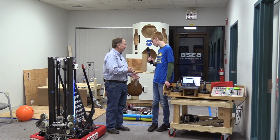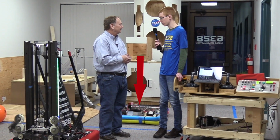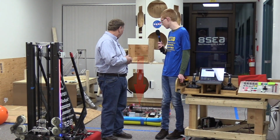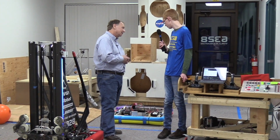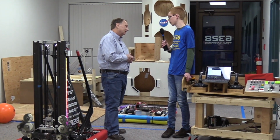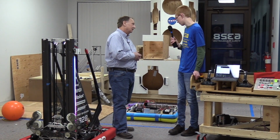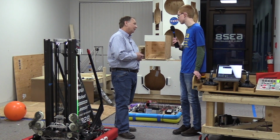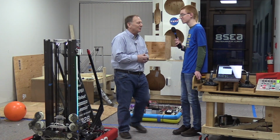We call this one NotBot because it's just a drive base. It's not a full robot. Okay. Is this going to be a full robot at some point? Probably not. We occasionally mount a few things to it for testing, but at this point it's basically just a test bed machine. Okay. Should I feel sad for it that it's not going to be a robot? You can. Okay, I will.